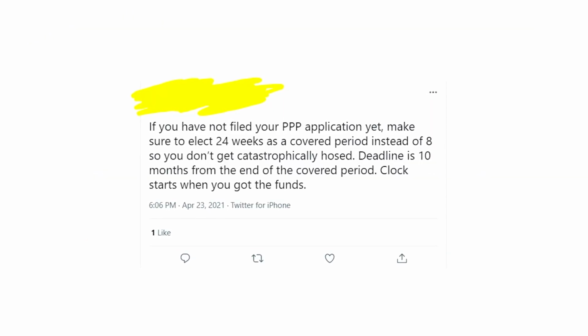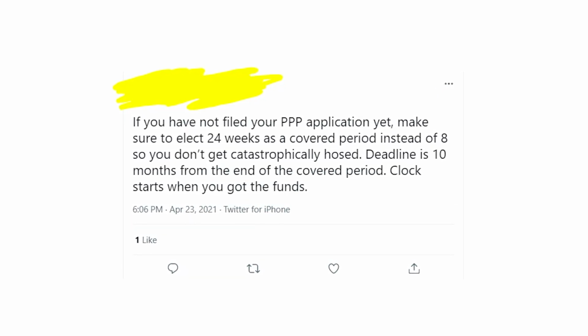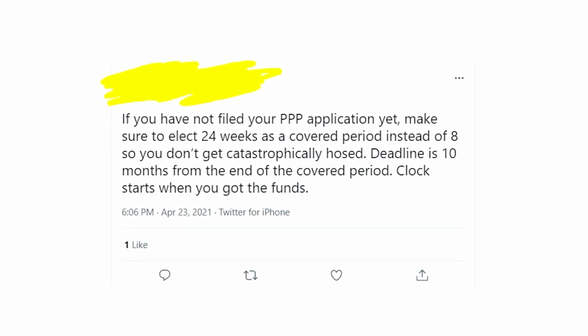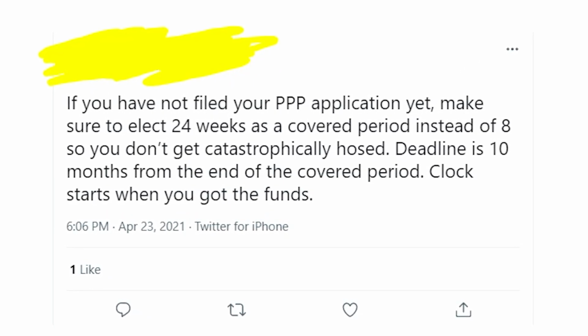In case you're in good shape and you received your second draw more than 8 weeks after you received your first draw, in that situation you can just choose an 8-week covered period for your first draw and a 24-week covered period for your second draw, and all is going to be good, and you will probably receive your loan forgiveness.